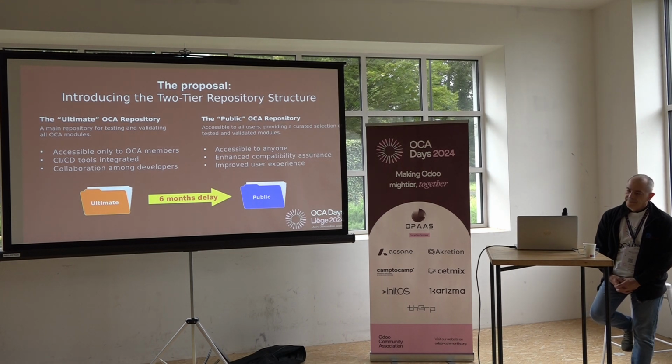The proposal. Introducing the two-tier repository structure: the Ultimate OCA repository and the Public OCA repository. The Ultimate OCA is the main repository for testing and validating all OCA modules. It is accessible only to OCA members, with integrated CI/CD tools. It's the best place to collaborate among developers. The Public OCA repository is accessible to all users, providing a curated selection of tested and validated modules. Accessible to anyone, with enhanced compatibility assurance and improved user experience. The public repository is updated daily, but only with commits dated 6 months ago or prior.